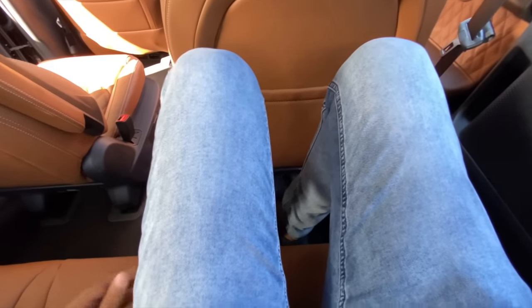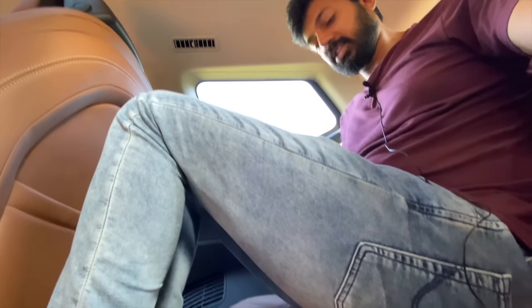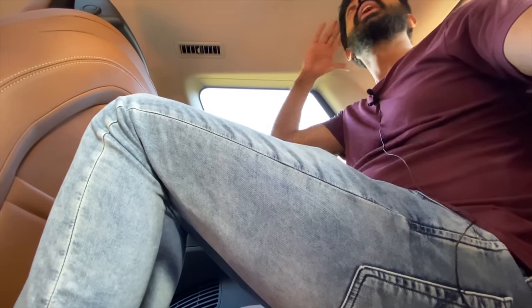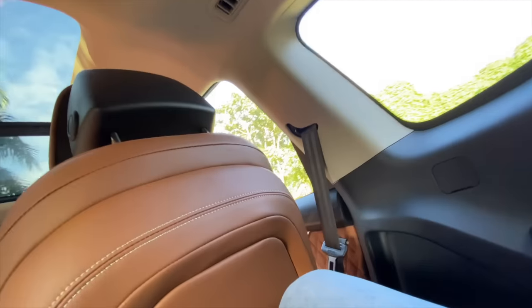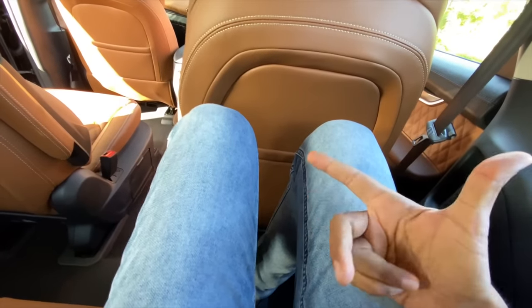Now, this is the last row of the seats. And see, there's actually a decent amount of space on offer. But under-thigh support is actually not there. It's missing. You see, there's no under-thigh support because your knees are almost close to your chest. Now, of course, because I don't go to the gym, I don't have any chest as such. So my knees are not that close to my chest. But yes, there is no under-thigh support on offer. At least there's space on offer. Headroom is just about adequate for someone as tall as me, but under-thigh support is really very lacking here, unfortunately. So not really comfortable for the last row of passengers unless they are kids or not tall.